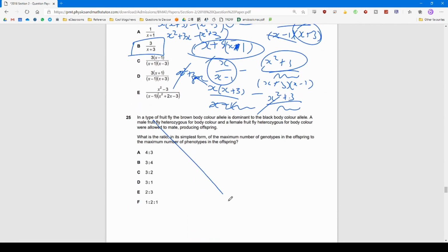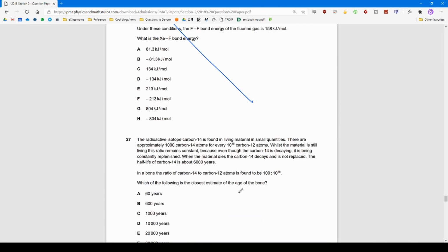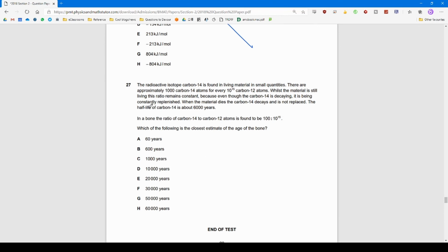Okay, so this is biology, genetics, this is chemistry. And finally, a physics question. The radioactive isotope carbon-14 is found in every living material, in small quantities. There are 1,000 carbon-14 for every 10 to the 15 carbon-12. When the material dies, the carbon-14 decays and is not replaced. Half-life of carbon-14 is about 6,000 years. In a bone, the ratio of carbon-14 to carbon-12 is 100 to 10 to the 15. Okay, closest estimate of the age of the bone.